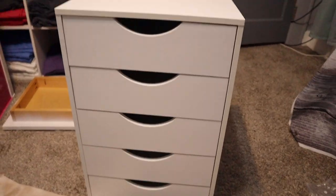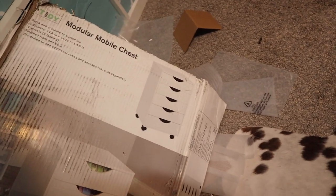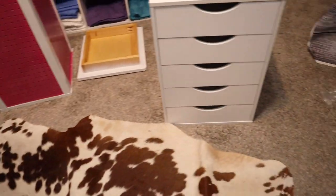So I finally finished my drawers. Mine didn't come with wheels, which is fine because I wouldn't really be wheeling this around on my carpet anyway, but it is supposed to come with wheels. So be aware of that before you start building, if you even need the wheels.